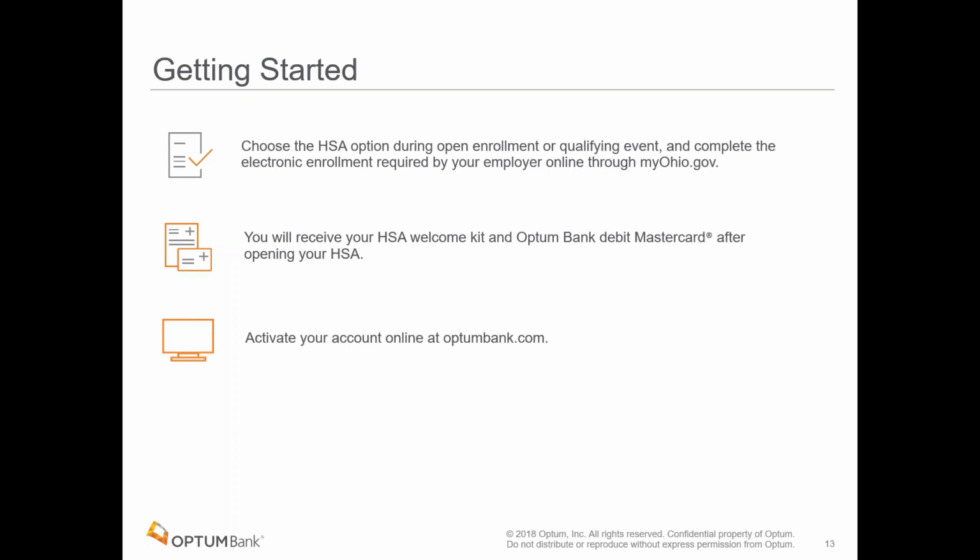Once your account is open, be sure to activate your debit card and register your account online at optumbank.com. Lastly, consider downloading the Optum Bank app to make managing your HSA easy and convenient.